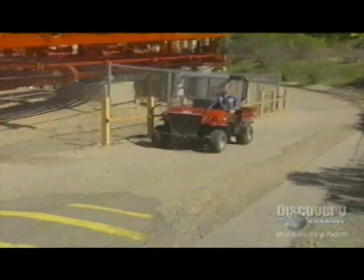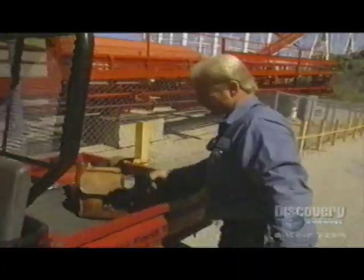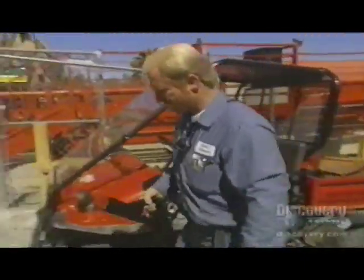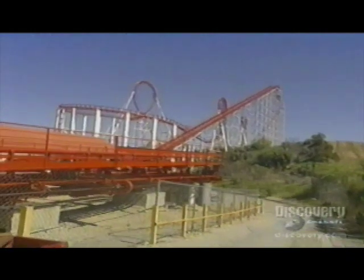Today, lead ride mechanic Dean Buteau will perform preventative maintenance on Viper. Dean and his crew are responsible for all mechanical components on ride vehicles and their tracks.